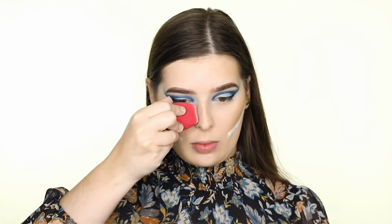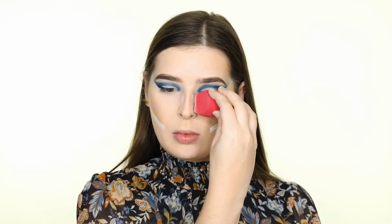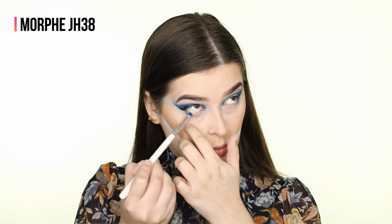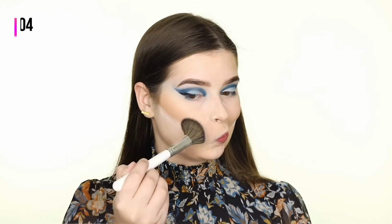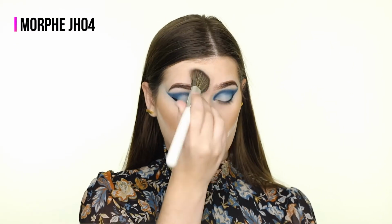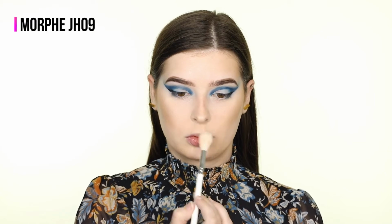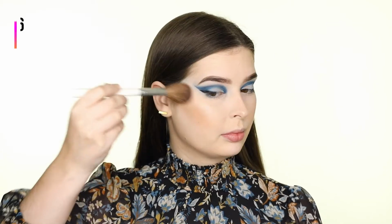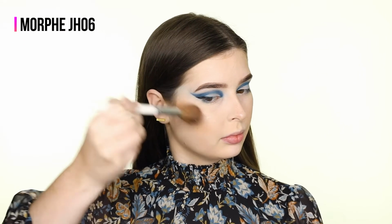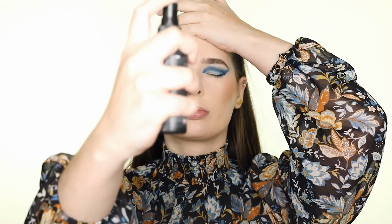I'm letting that sit there and bake for a minute while I add a little bit of the blue eyeshadow to the outer part of the bottom lash line, and then I'm taking the Catrice Sungasm Luminizing Bronzer on the Morphe JH04 brush and sweeping this onto the same areas where we contoured, removing the excess powder at the same time. I also think we'll see makeup looks with less highlighter and more blush, especially higher up on the cheek to give a lifted look.